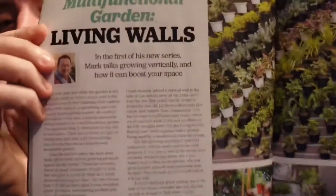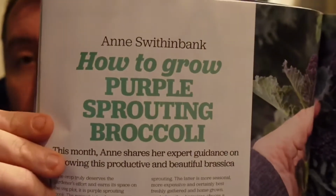It gives you lots of information and tips, a bit like growing your own living wall. I would like to grow some stuff on the walls of my shed, so maybe I'll look into doing that. It also gives you tips on how to grow the seeds that are actually free in the magazine, like how to grow purple sprouting broccoli. It gives you great information, it's all easy to digest, and it gives you plenty of tips on all the garden jobs, like how to do pricking out and other jobs in the garden.